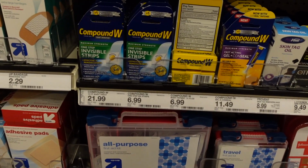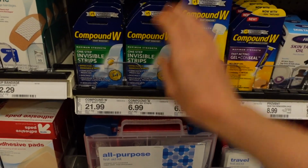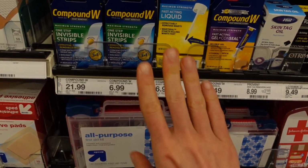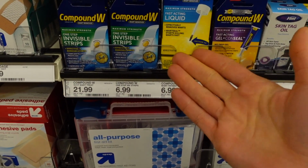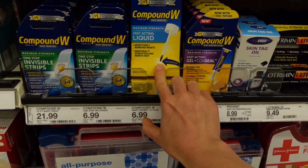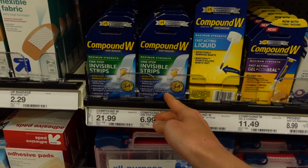And the way to use these, whether you choose to use the liquid or these plasters that have the salicylic acid embedded in them, is to soak the wart in warm water first. That will soften it. Then take an emery board and file the wart down flat. Then in the case of this liquid, just apply it to the wart with the precision tip and cover it with a bandage. If you're using these, it's got a bandage built in.